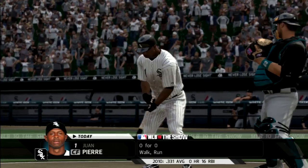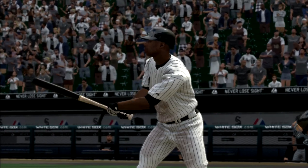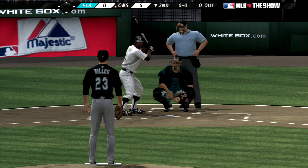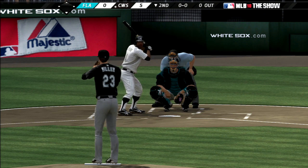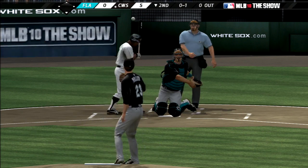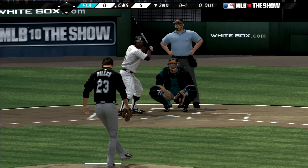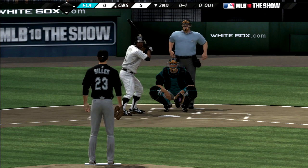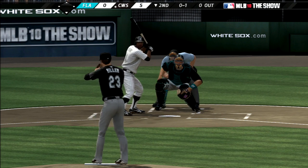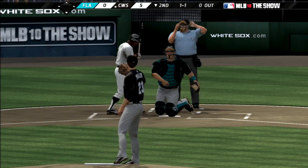Juan Pierre will bat here. No official at bat, but he's scored a run thus far. First pitch coming. And a fastball from Miller as he jumps ahead, 0-1. Obviously, they still feel pretty comfortable letting him go out there because there's nobody up in the pen. Now a slider in the dirt. Good block by the catcher there.